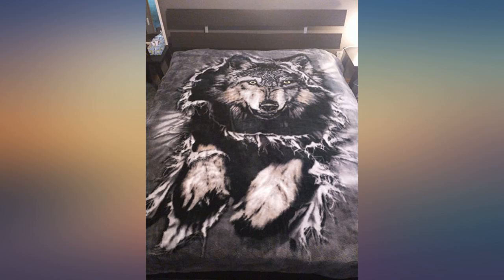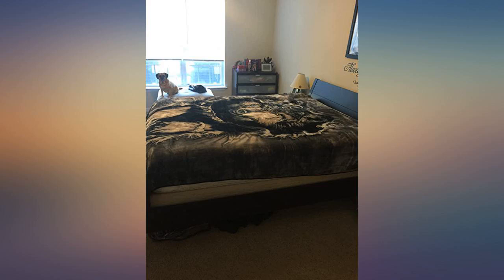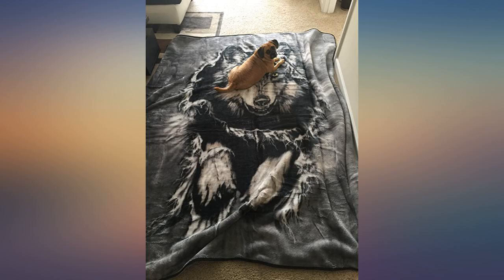This blanket is awesome. It gets really cold here and this blanket is so warm. I've washed it on cold, delicate and dried and it still looks great. Very happy with my purchase. Soft and warm. Great design. Art really comes through clean. Edging is soft and looks to be decently stitched.